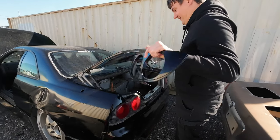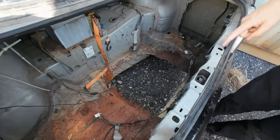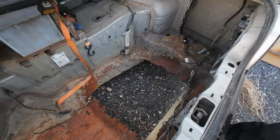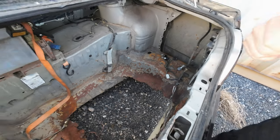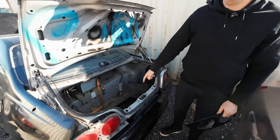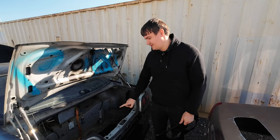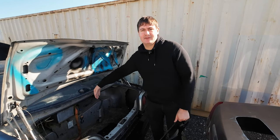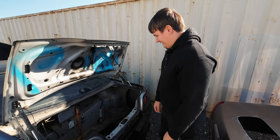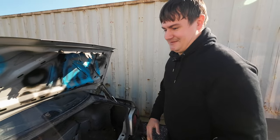So yeah, this is obviously a big part of why it was so cheap. Very rusty, but the good thing about 33s, and I think maybe S1, is that the fuel tank and stuff is further forward, so you can literally smack this boot up to the rear screen and it's going to drive exactly the same as it used to. So that's sort of the plan.